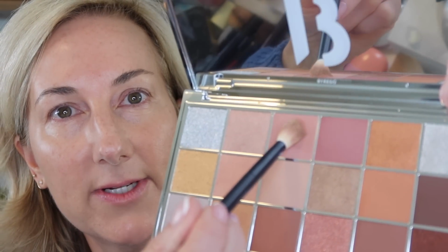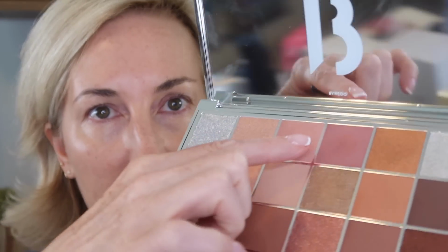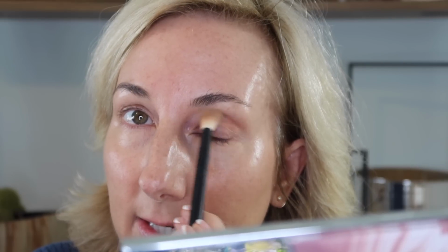So I'm going to start right over on this one right here, because this one is the matte shade. Actually, these two are matte. Let me show you. Really pretty neutral rose tone. It comes with a beautiful mirror right here, and I just dipped a little bit into that shade right here, and we'll start to play just a little bit. I'm going to put that in the crease right here. They are so easy to use.